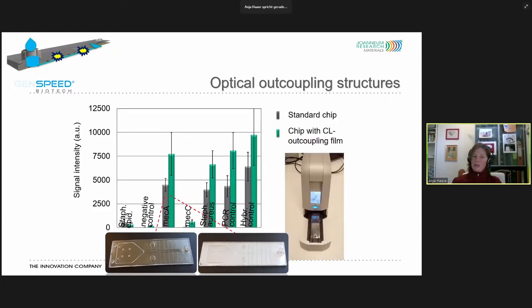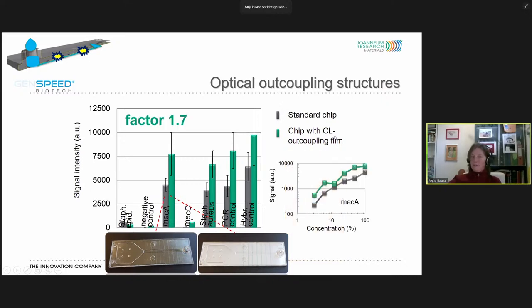And as you can see, the gray one is the output without optical structures, and the green one with optical structures. And as you can see, we really improved the sensor signal by a factor of 1.7. And even if we diluted the sample, we could improve the detection limit. And this was quite a nice result for this project.